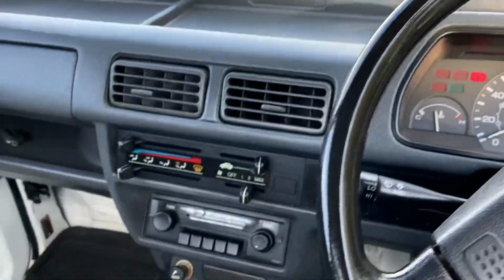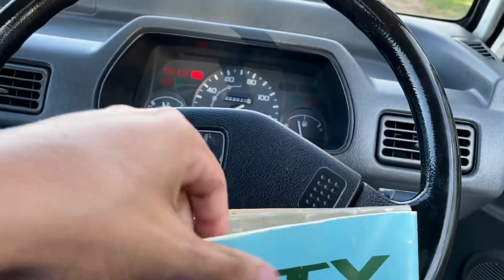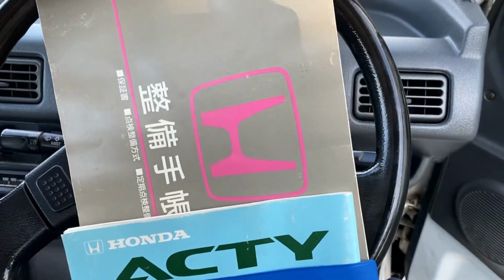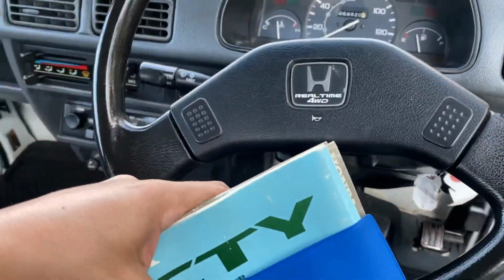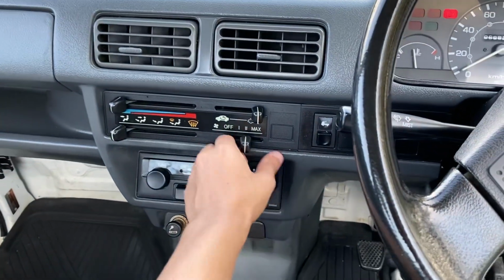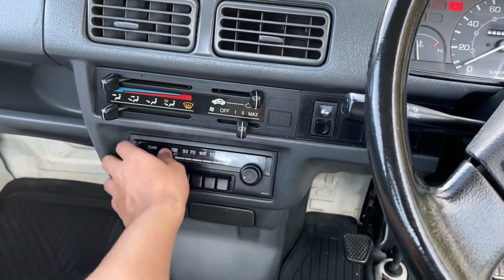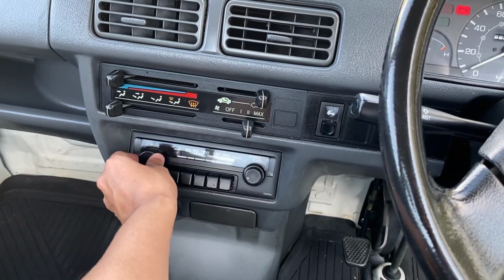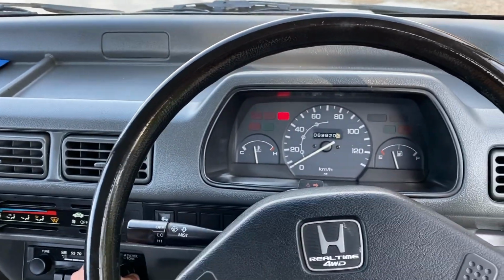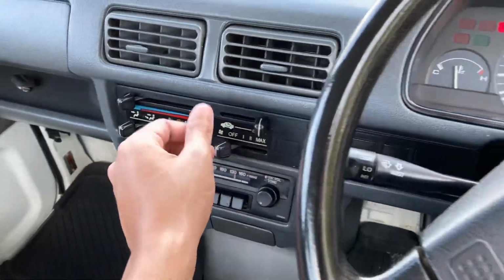It does come with the original Honda Acty owner's manual and service records. It's pretty neat. That'll be included with the sale. Speaker does work. Let's give it a little rev here.